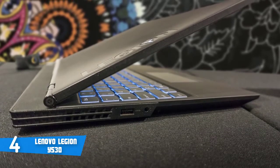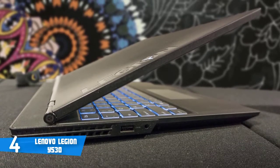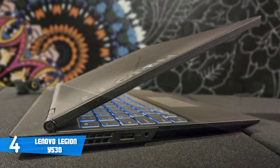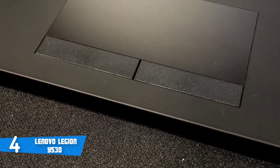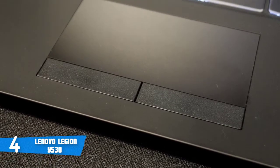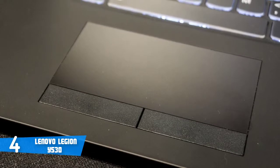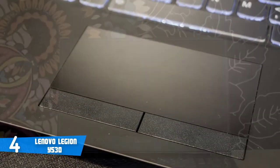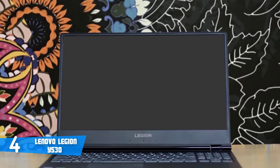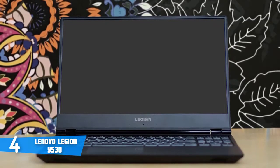But now, let's talk about performance. This particular model is armed with an Intel Core i7-8750H CPU and NVIDIA GeForce GTX 1060 GPU. Meanwhile, the memory equipment consists of 16GB of dual-channel RAM, a 256GB SSD, and a 2TB HDD. In other words, this configuration should be powerful enough for smooth frame rates at high details in the majority of modern games, which also classifies this laptop as a top-tier gaming laptop for a reasonable price.